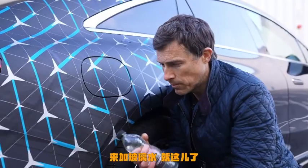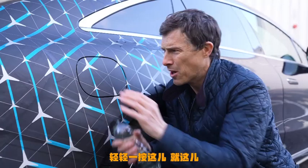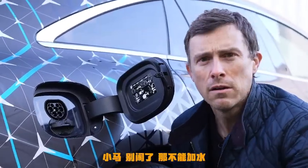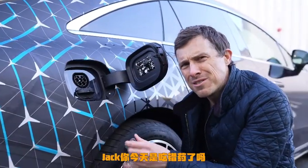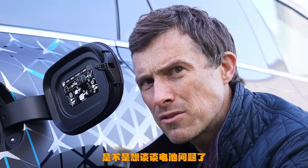Right, if you really want to talk about windscreen washer fluid, then let's do it. So bizarrely on this car, you actually top it up here at the back. You just chuck the water in there. No, water does not go in there, Matt. What is the matter with you today, Jack? What's your problem? Would you be happy if I went on and talked about batteries for a bit more, yeah?